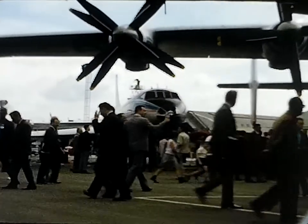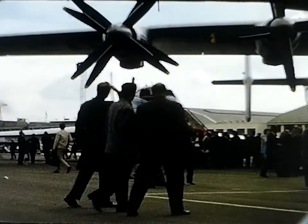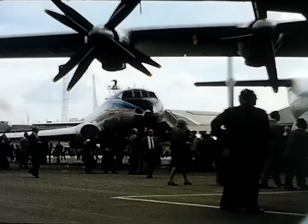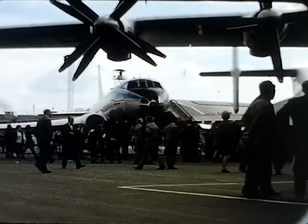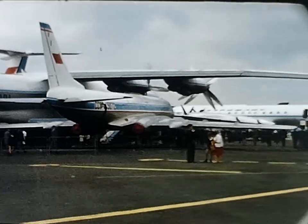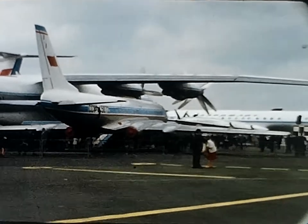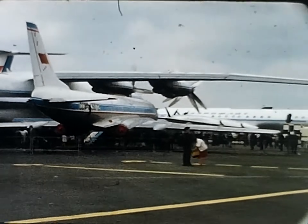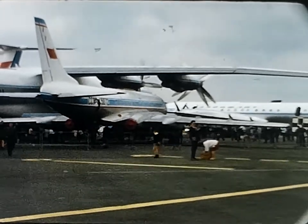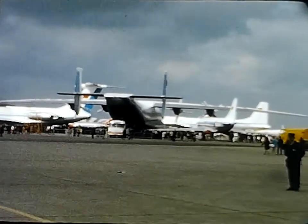The Tupolev Tu-104 Camel, a jet airliner on European service with Aeroflot. Now a rear view of the Camel, which is under the wing of the famous Red Giant AN-22. Now a rear view of the AN-22, the largest aircraft flying in the world.